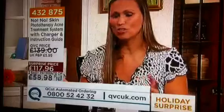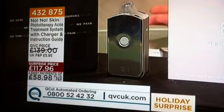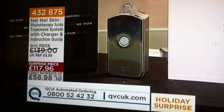Well, it is the latest technology for actually treating spots and pimples. It is a professional salon way to treat spots and pimples, a professional technique for use at home. And that's what we love, that it's easy and very safe for us to use and it's at home, private. Yeah, and it's something that you can deal with as and when you need to.